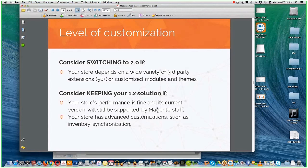That said, if your 1.x solution is a fairly recent investment, you're getting good performance, and your version is still supported by the Magento staff, that might be a reason to keep it for now. Especially if you have advanced customizations that were expensive and time-consuming, something such as integrations with an ERP system, which gives you inventory synchronization, to have to redo that kind of customization, it might not make sense to make the switch right away.